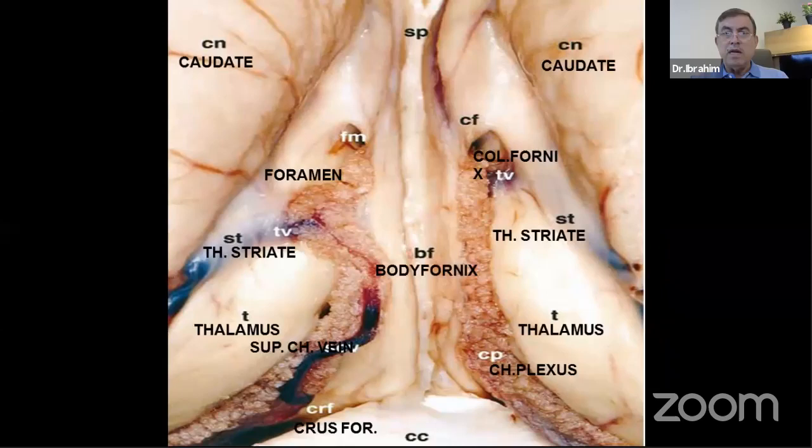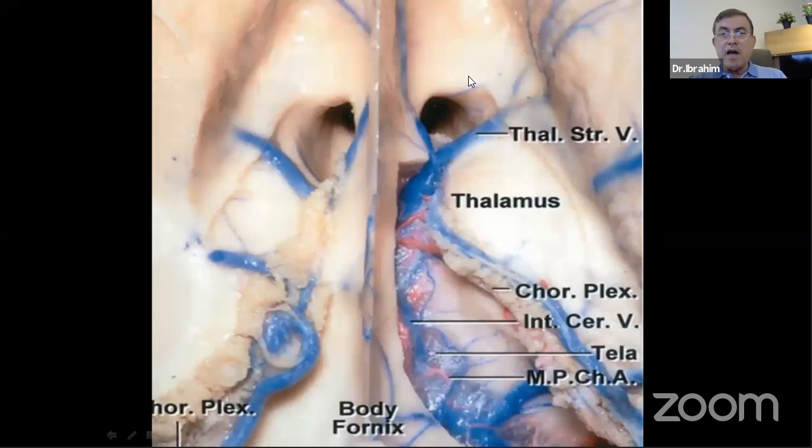Again, the two crura of the fornix joining to form the body of the fornix. And you can see the choroid plexus and the choroidal fissure here, the foramen of Monro, the rostrum of the corpus callosum, and so on. If you take half of the body of the fornix, then you can see the tela choroidea of the third ventricle. And you can see here the septal vein joining the thalamostriate vein to form the internal cerebral vein.